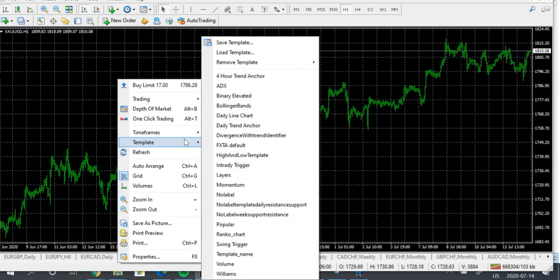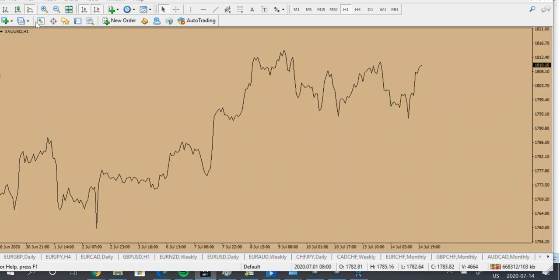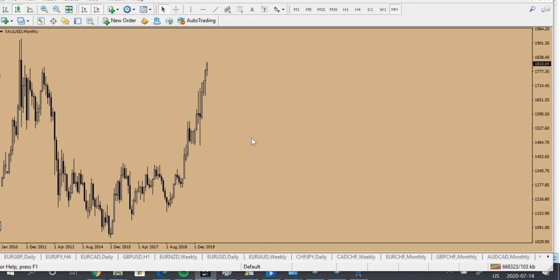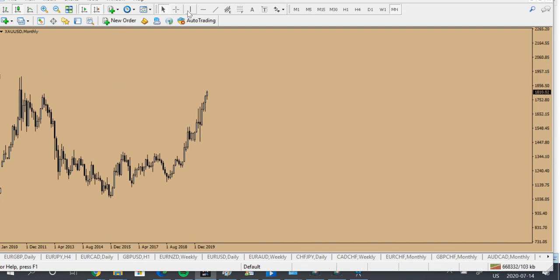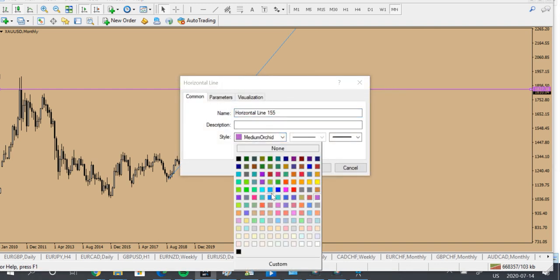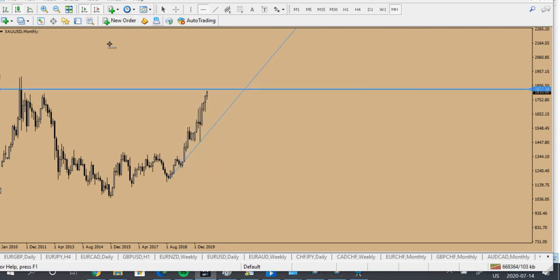Gold. Gold is interesting. All gold has been doing is going up. Up, up, up, up, up. Right? So if we are trying to break the overall trend and then we're expecting a reversal, as you can see, it's been going up since. Now it's close to a monthly support resistance. It's close to a monthly resistance. So we'll see what it does when it enters that area.